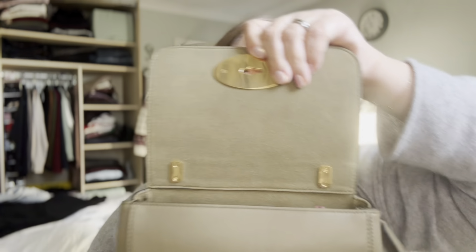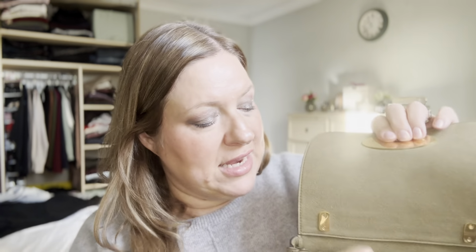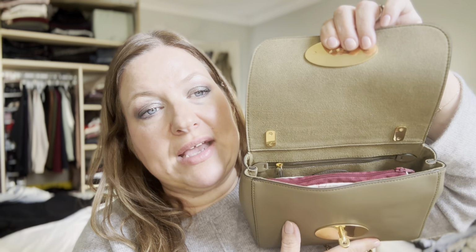Inside, you've got a turn lock. They call it the postman's lock. And that is where the hoops for the strap are. And it's lined in the raw suede. And it's quite roomy because it's quite squishy. You've got a big zipped pocket at the back and then just one big compartment. I've got room in there for this little cute padded Maya, is it how you say it?